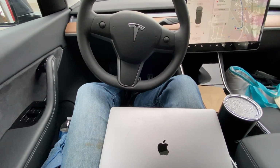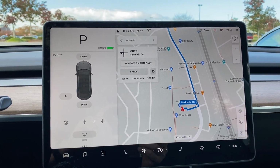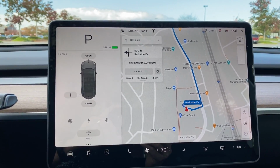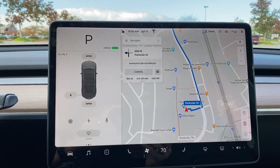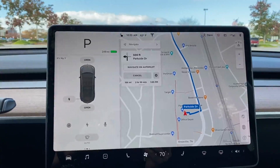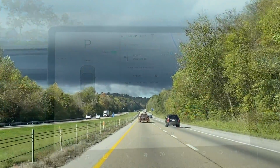Okay, we are charged and ready to go. A shout out to Rhodey and Amy from Indianapolis. Had a great talk with them here at the supercharger. I'm gonna get on down the road.